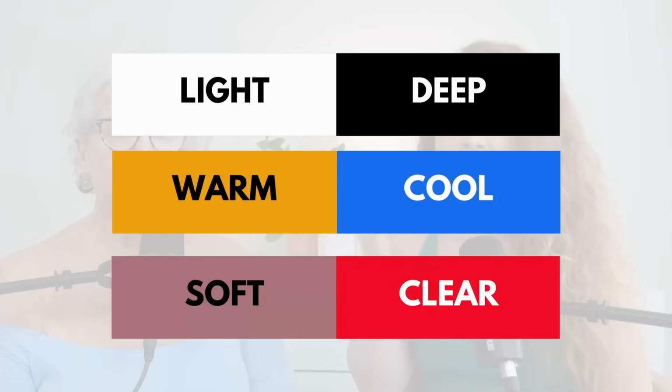Well, if we're looking at the 6 dominant characteristics, our first spectrum would be light to deep. We know she falls within the deep category. Our next spectrum would be warm to cool. We know she falls into the cool category. Our next spectrum is soft to clear, and this is what is not in the 4 seasons palette. Soft to clear. Soft means neutral. It means muted. It means kind of hazy, ishy. Right, like we were talking about earlier, ishier colors.